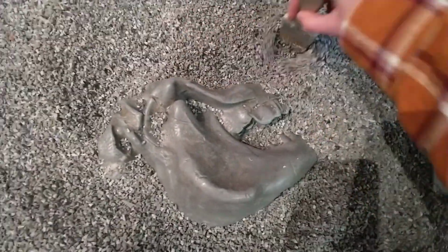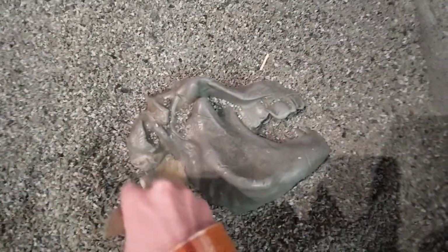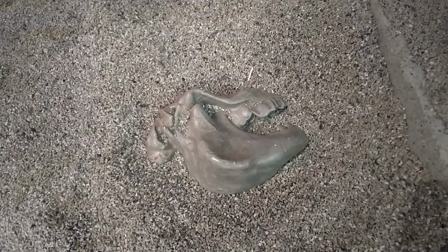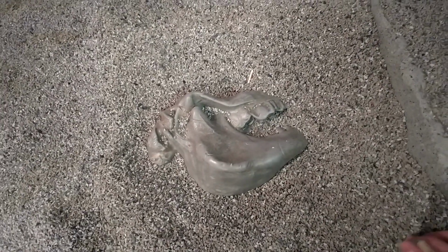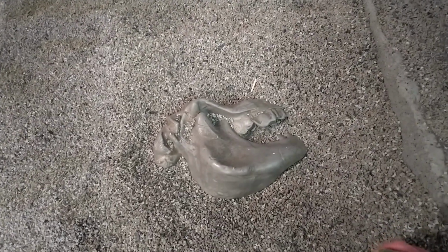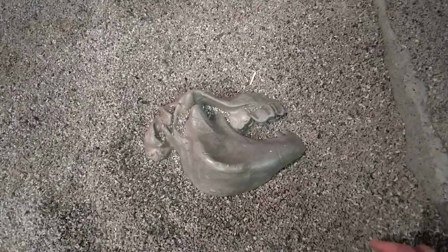So this is a cast of an ancient rhino at Ash Falls in Nebraska. A bunch of them were buried in ash from an eruption a long ways away. And it preserved their bones so we can find them today. Can you believe that there were rhinos in Nebraska? Crazy, huh? There were also camels and cranes and all sorts of other amazing creatures that lived here.